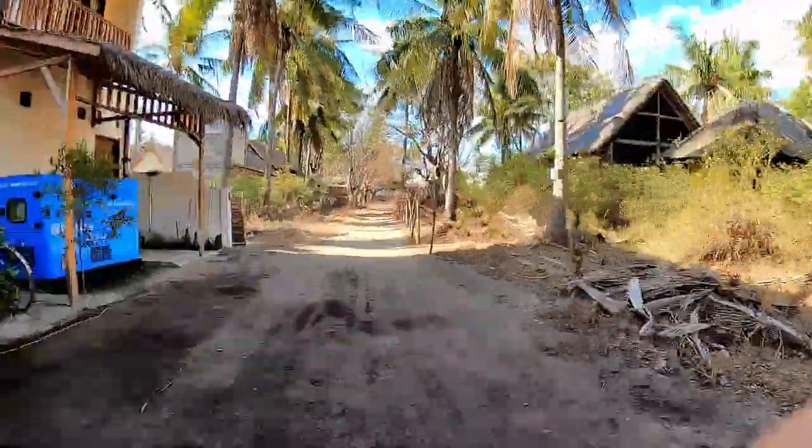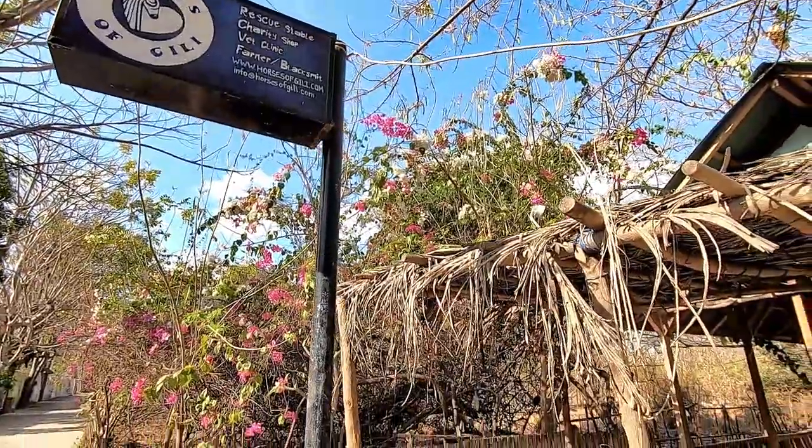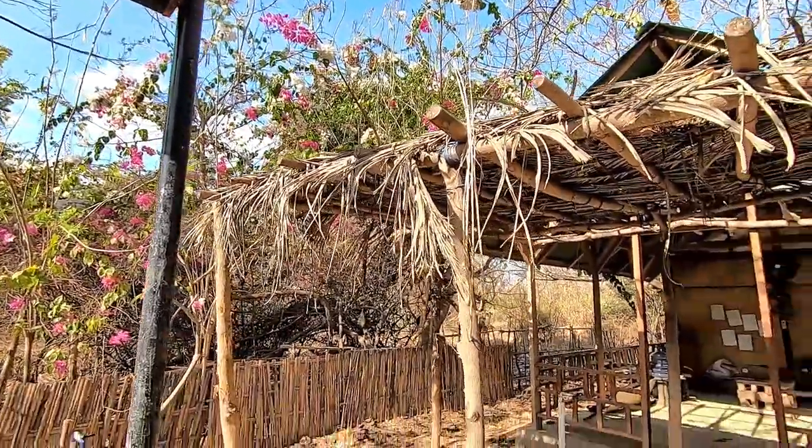Okie dokie, so it is time for us to go and meet up with Horses of Gili. Horses of Gili is an organization that was established to improve the lives of the working horses on the island.